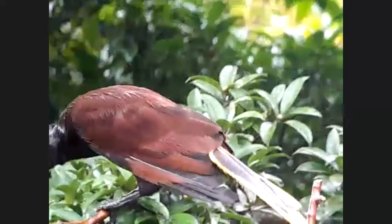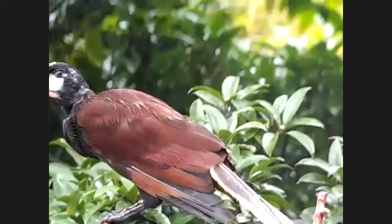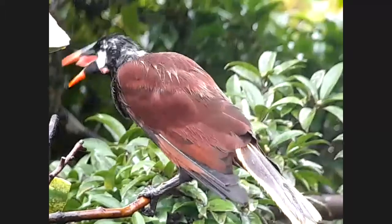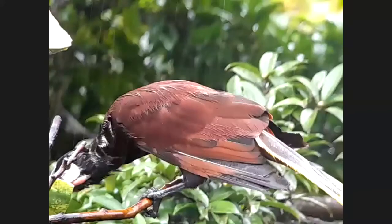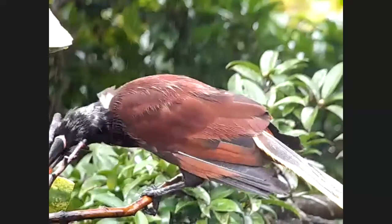There is not a big difference between the male and the female except for size. The male is bigger than the female. The females do all the work of building the nest, and the males are around there displaying. To see them displaying is quite a show. They kind of go upside down on a branch.